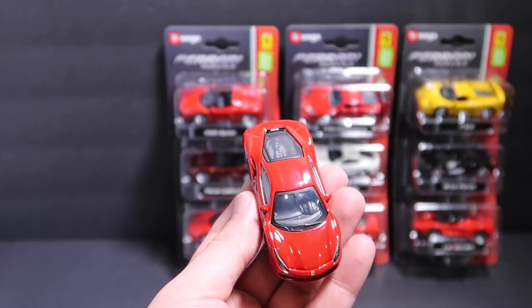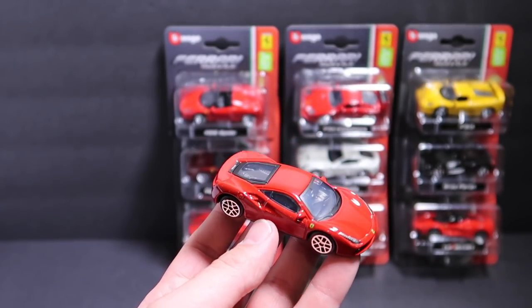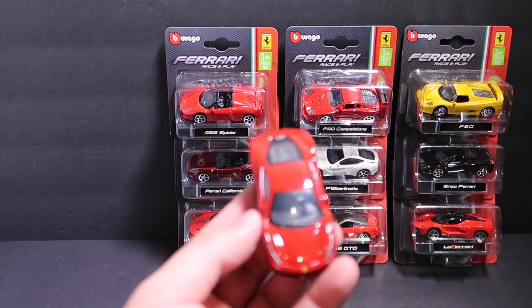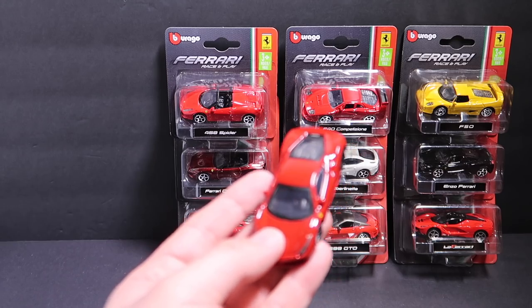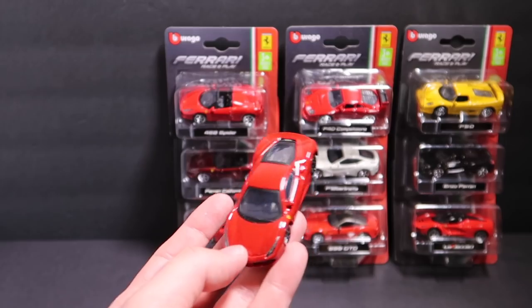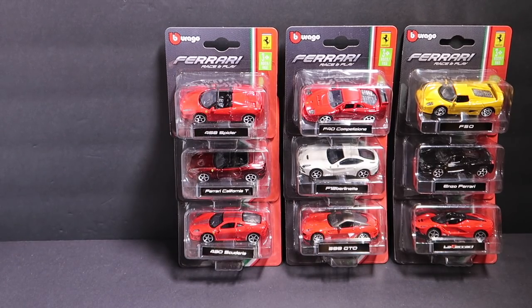And so far, so good. Proportions, very good. These are slightly bigger than Hot Wheels cars. I think the scale on them is maybe slightly bigger than the 1 in 64 scale ones. But I do like them.